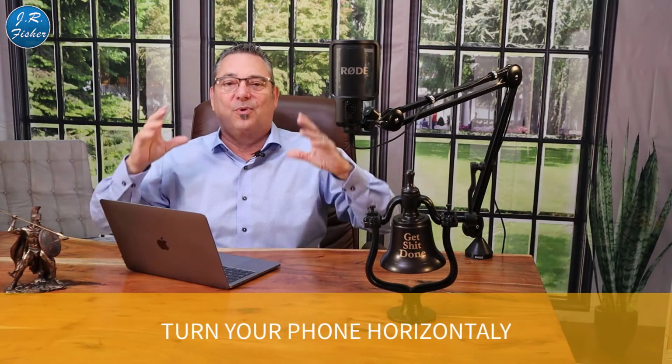This is number 7, and oh my gosh, this drives me nuts when I see this. I see these two black bars. Turn your phone horizontally. Don't have a vertical video. I see so many people holding their phones up and it's vertical, and I know they're going to have those two black bars on the side. Okay, so don't do that.